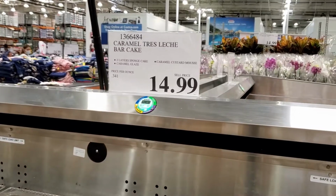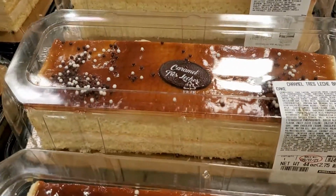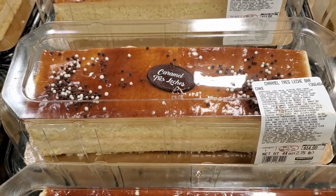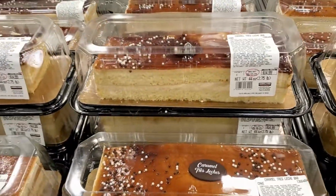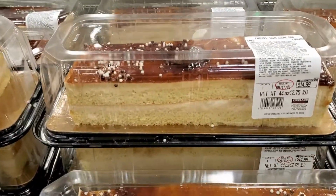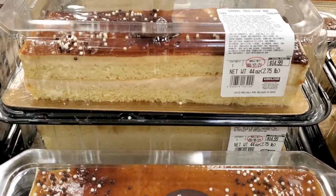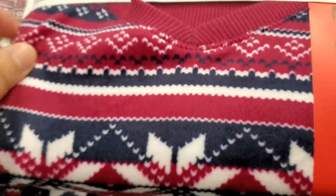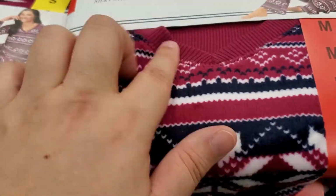And for $14.99 you have these tres leches cake. I had it and it's super good. I mean, if you cannot go to actually a Latino bakery where they make them there, which are even better, these are very good. Look at this, nice. It's very soft.